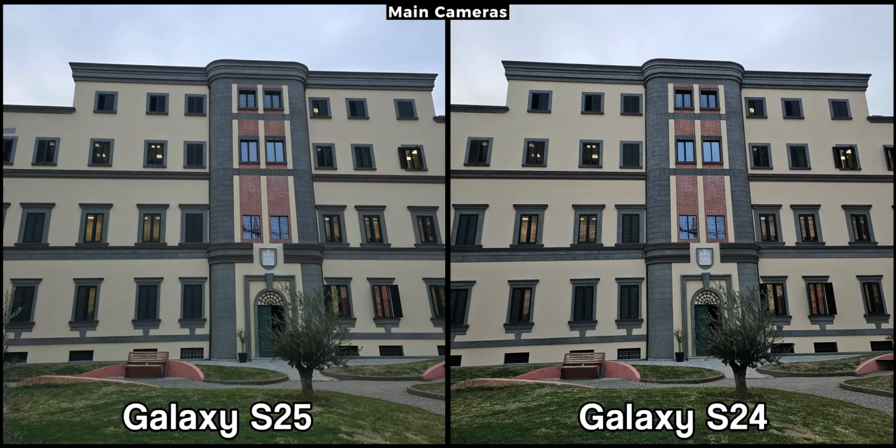The new Galaxy S25 generally captures photos with more accurate color tones, whereas the S24 leans towards boosted saturation and vibrant colors. In this particular sample, I prefer how the building appears on the older model, but the sky looks significantly better on the newer one.